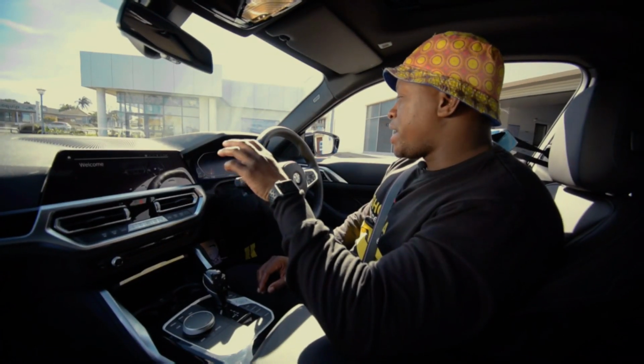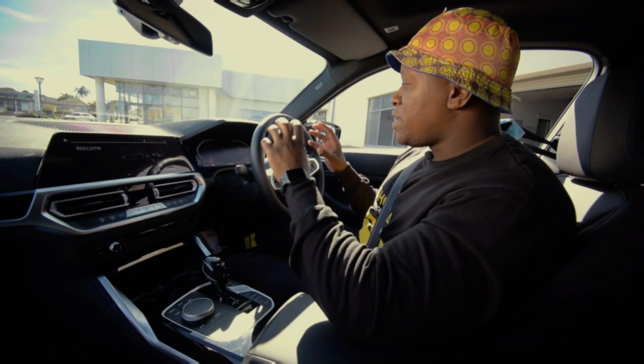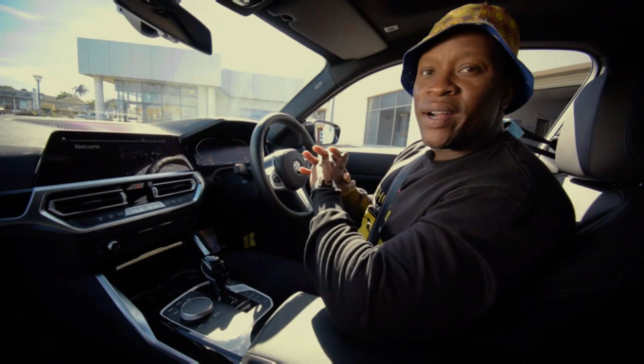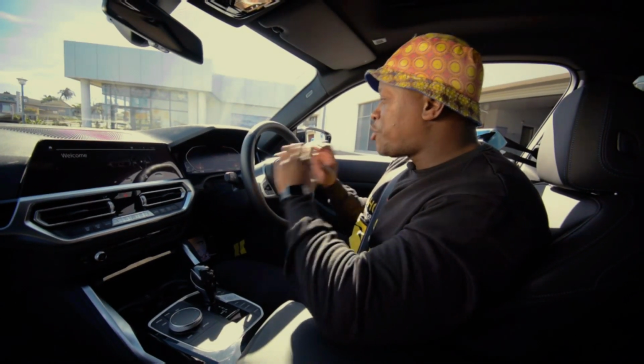I must admit though that having a look at this one and having a look at the Audi A5, I must say the Audi A5 does look a little bit better inside. The infotainment system of the Audi A5 is a little bit more interesting to look at.